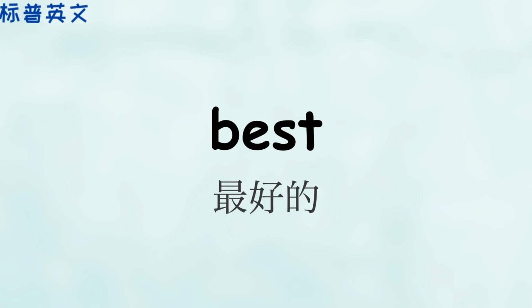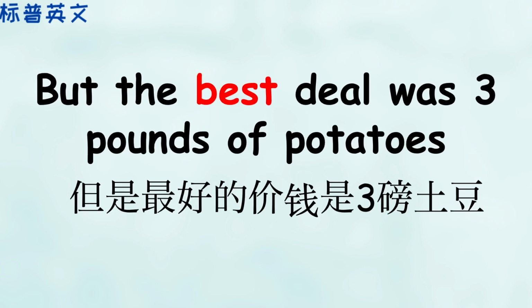最好的，best。但是最好的价钱是三磅的土豆。But the best deal was 3 pounds of potatoes.